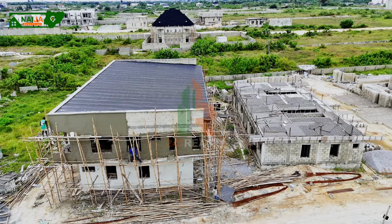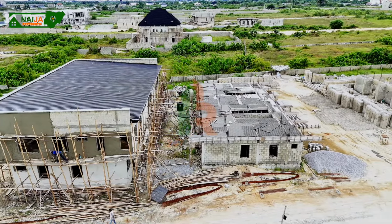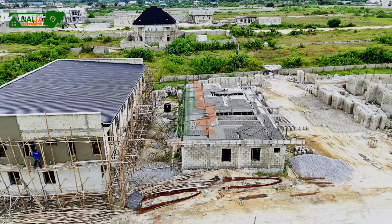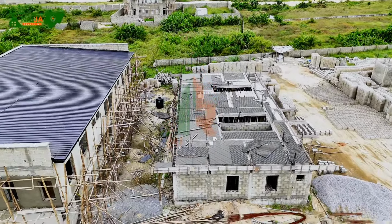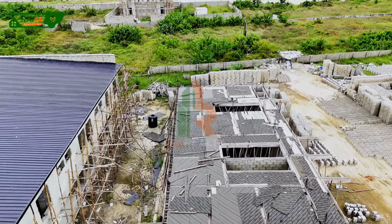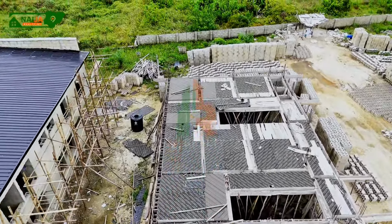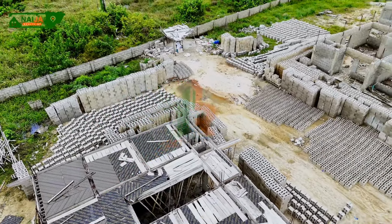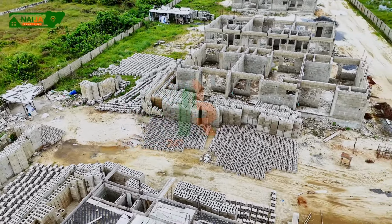Okay, now the second unit is just at the first level stage, and now you're done with this. This is called lintel, right? And done with this, and then they can proceed with the block work of the last floor. And then when they are done with the block work, that's when they can then, you know, start the roofing process and all of that. So that's what is going on with the second one. And about the same level is where the third three-bedroom terrace is. Okay, the third terrace, rather, third block of terrace.